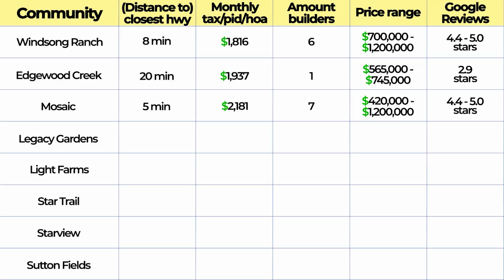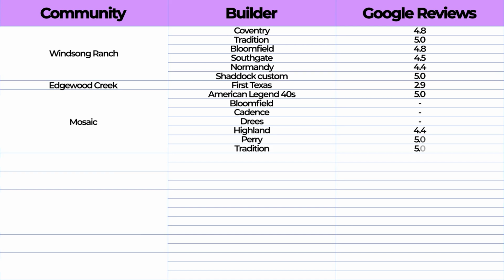But so far, all right, reviews range from 4.4 to 5.0. Now, of the 4 builders with Google reviews, 3 of them scored a perfect 5.0 and only 1 fell below 4.5. So overall, this is looking promising, but you are definitely paying a hefty premium to be there.